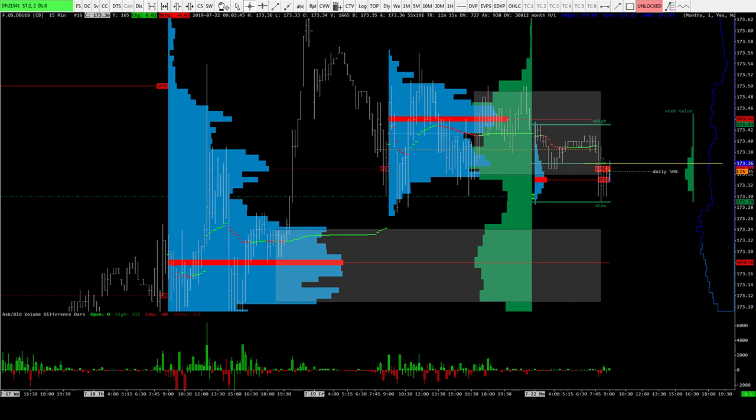The next try around here wasn't as strong as the short attempt before. You see this delta divergence already here, and then have a look at the third attempt here. This was even weaker. So you will agree that this can't be named as an increase of volume as prices move away from yesterday's value to go shorter.